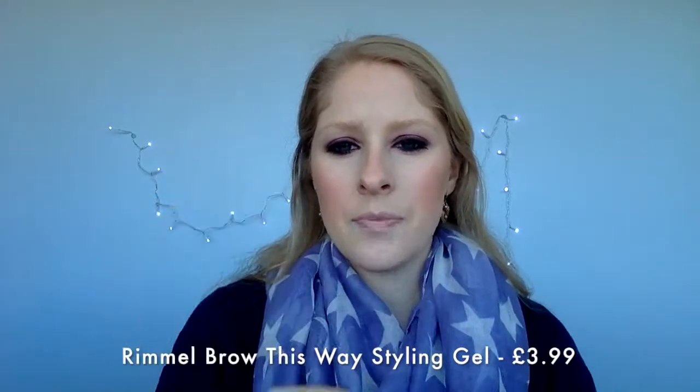Next, moving on to, I've got a brow product here actually, the Rimmel Brow This Way. They do this in two colours. This is the clear, and I just brush through my brows with it, and they do a brown one as well, so depending on what you like, that's fine as well.